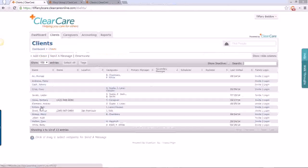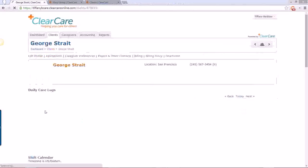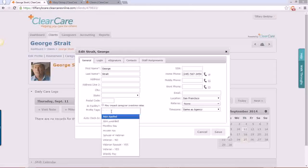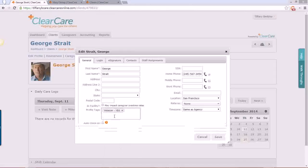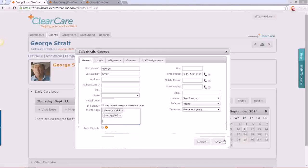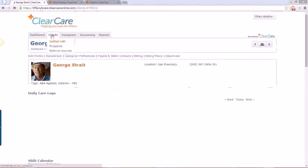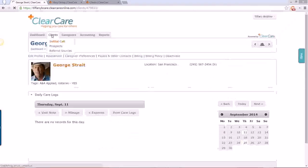So here we have our list of clients on the dashboard. I'm going to go into George Strait here. George Strait actually is a veteran. He was in the Army, and actually his first band was while he was stationed in Hawaii. Since George Strait is on our roster, I can add the profile tag that he is a veteran and that he has applied for the aid and attendance pension benefit. Then I just click Save. So we have all of his information. Now we've tagged him, because I just made a phone call, I want to make sure that I'm maximizing this benefit and the hours for all of my clients.